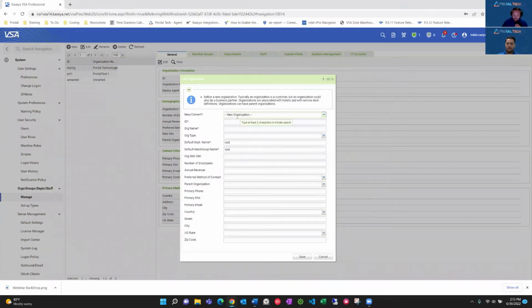New organization is correct when you're creating a new one. The ID is basically the short name of the company. So I'm going to name that PVC and the org name of ProVal. There are other options in here that you can fill out, but you don't necessarily need to. For the purposes of this, I'm going to leave those other ones blank, and we're going to select Save.